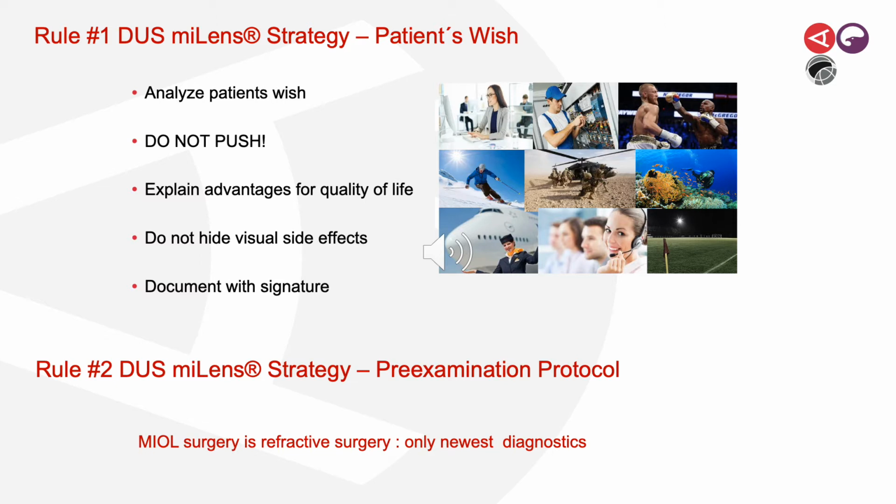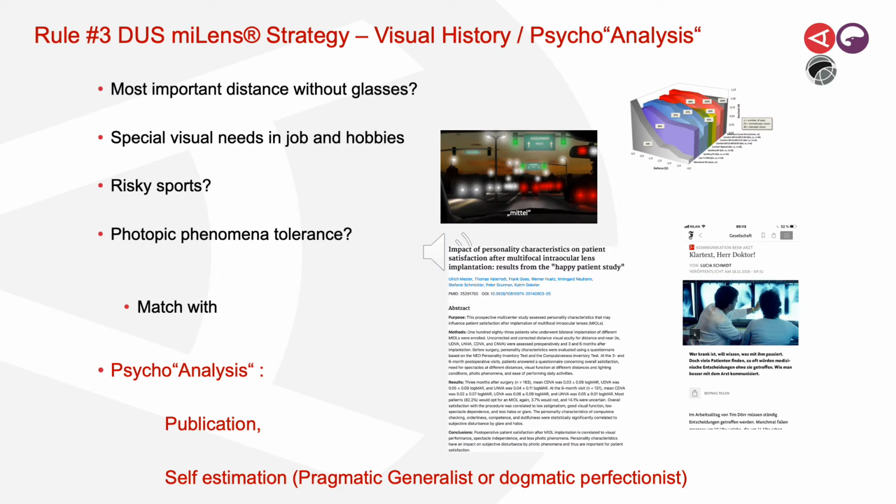Rule number 2 is to have a good pre-examination protocol that is always followed through by your assistants. MIL surgery is really refractive surgery, so only use the newest diagnostics. So let's get to rule number 3 of our strategy.